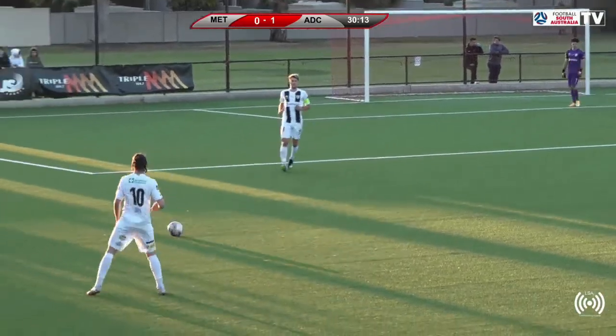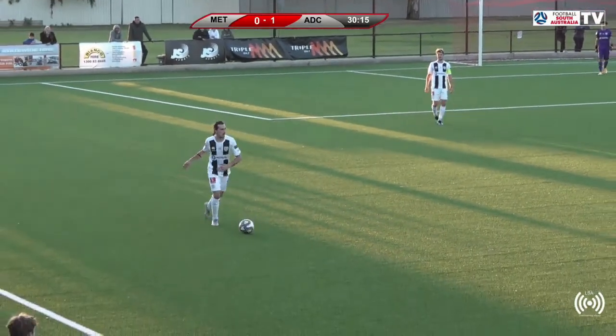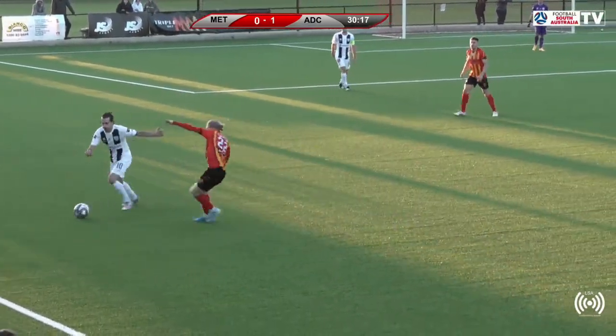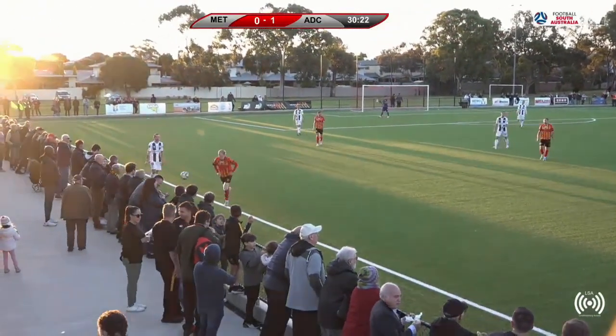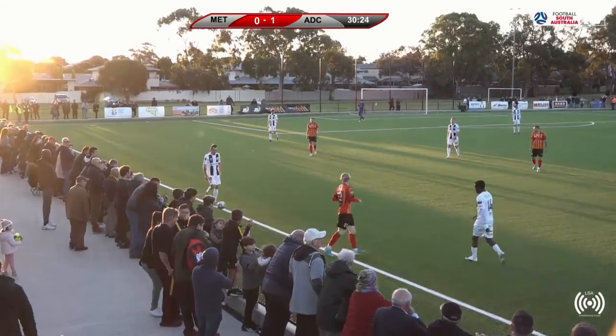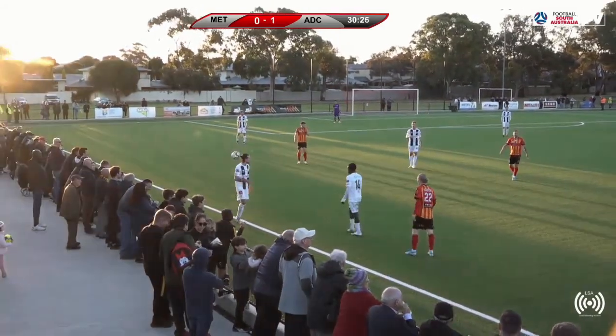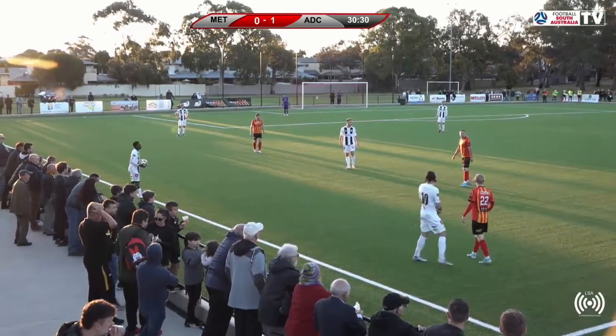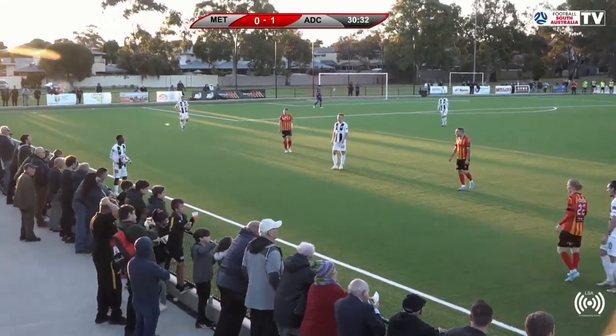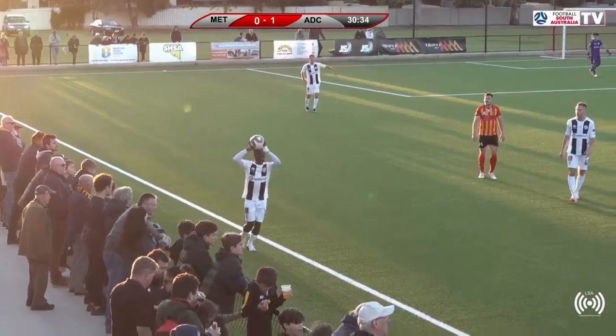Stevens. Kostopoulos steps on it. Carter coming back on, so it'll be 11v10 again very shortly. Here it is. So Carter back on, making Adelaide City go to their full complement. So throw in taking here by Irabona.